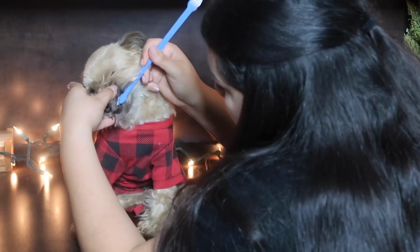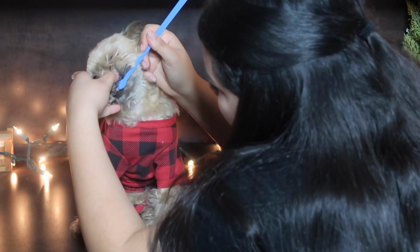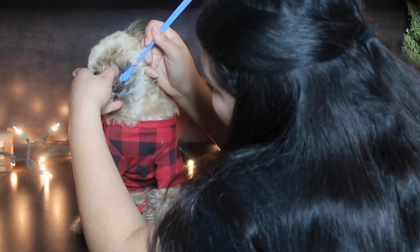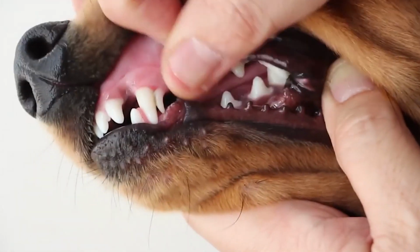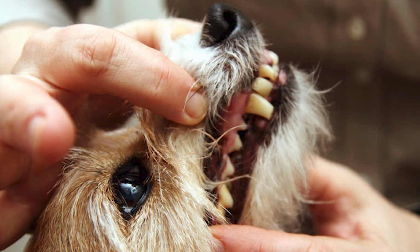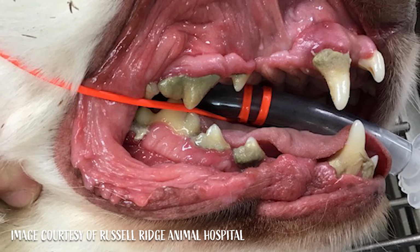So February is dental month, and this is really important. Dental health affects everything, especially if you have a small dog. These guys are really prone to dental issues. They tend to get a lot of tartar and periodontal disease and lose teeth faster than larger dogs. So we should be checking our dog's teeth on a regular basis and being sure that they are not having tartar buildup.